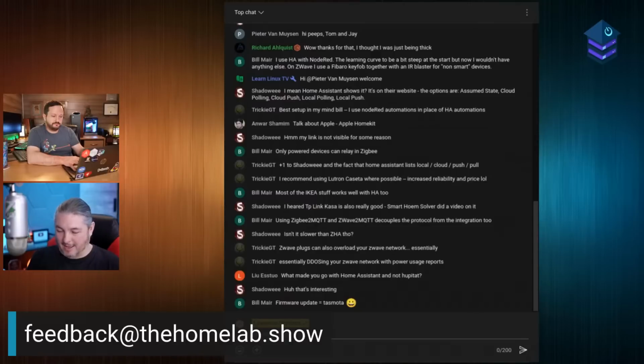And yeah, I see someone said firmware update equals the Tasmota firmware. And this is where that challenge comes in: yes, you can flash them, but some were easy to flash.